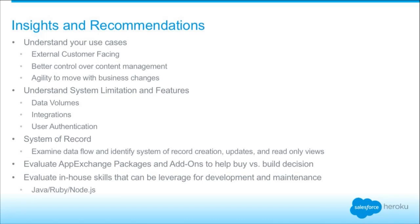And where you need real-time updates or real-time retrieval, you still want to use the REST-based API integration to do that. The other insight is that as you work through integrating different clouds, pay careful attention to your systems of record and how your data is flowing, so that you can always have data integrity and always define which system is the system of record.